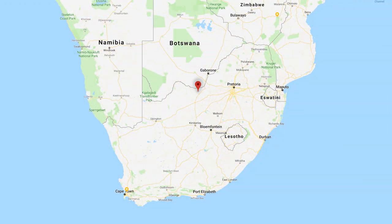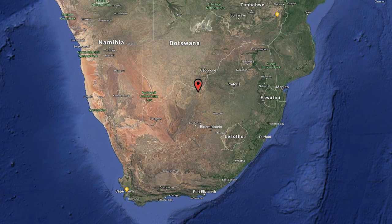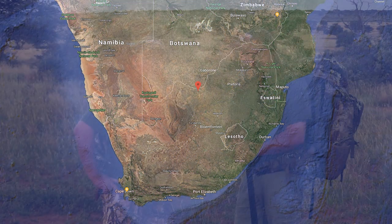The day is finally here. We've been planning this for a while and we've got our gear together. We're here in the Molopo region, very close to the Botswana border. It's about 10-15 kilometers from here. So yeah, we're gonna head out.